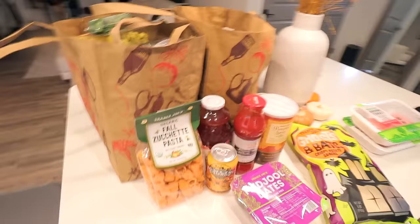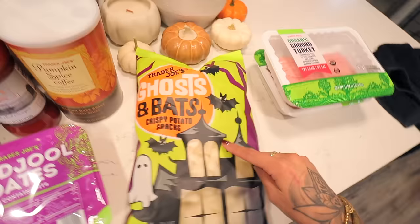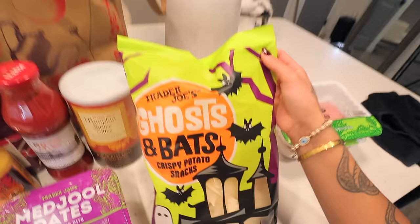So first up, I want to talk about these Ghosts and Bats little crispy potato snacks. I don't remember if they had these last year. I'm pretty sure they did, but I never tried them. I'm really excited to try them. They look so cute in there.